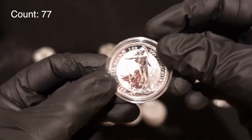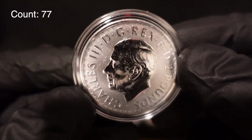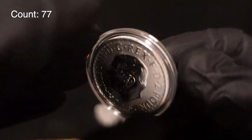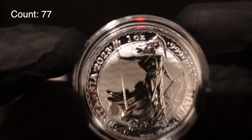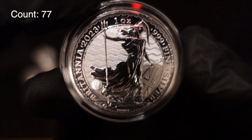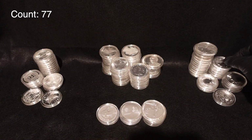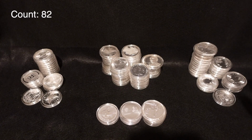And then, of course, I've got some beautiful Britannias. I mean, I think that's my favorite shape. Not so much with King Charles, although, you know, it is what it is. But I do love the image. It's just so beautiful. I'm lucky not to have milk spotting on these. Knock on wood. You never know.